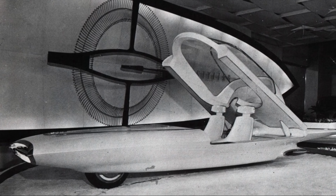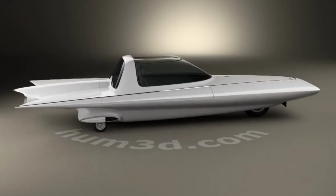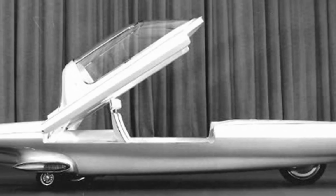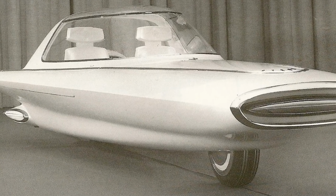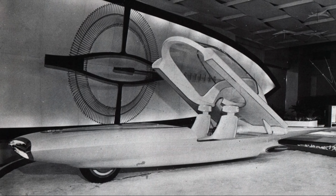Of course, it never made it to production. The complexity of the gyroscopic system, the cost of manufacturing, and the simple fact that most people weren't ready to trust their lives to a balancing car killed the project. But for a brief moment, Ford thought they had reinvented the wheel by using fewer of them.